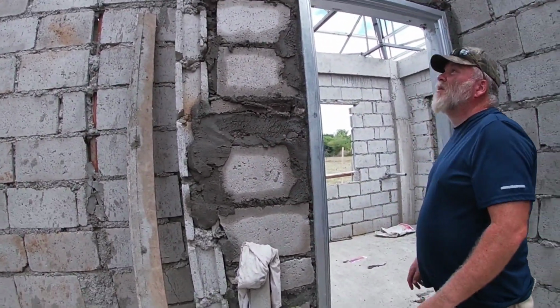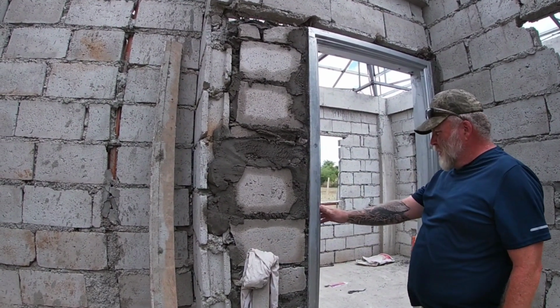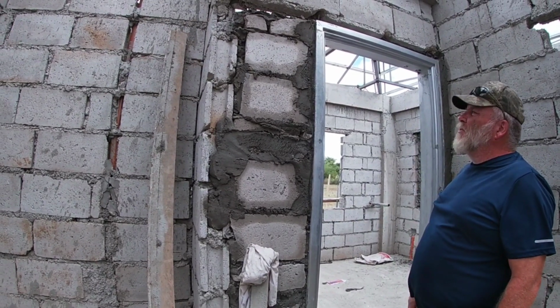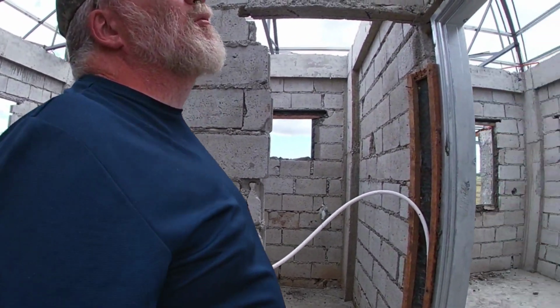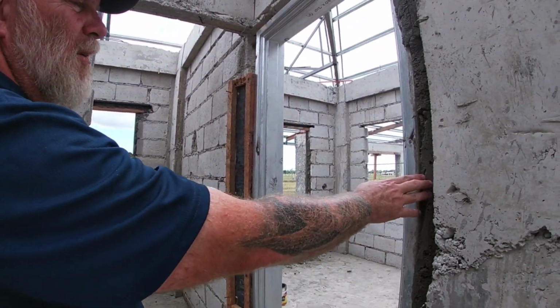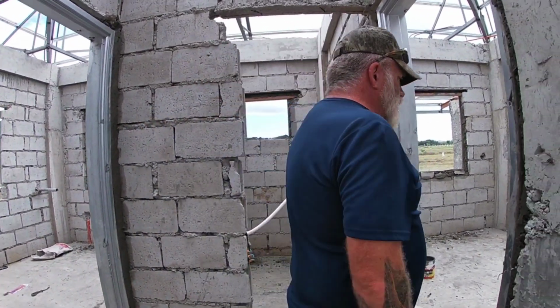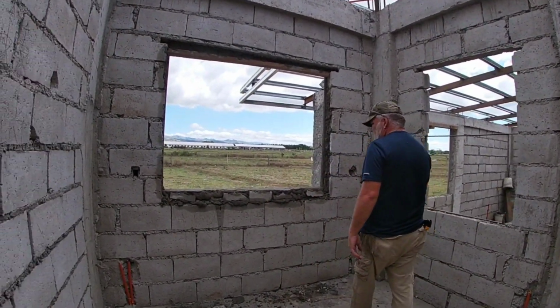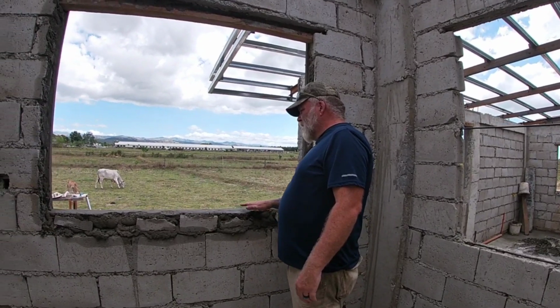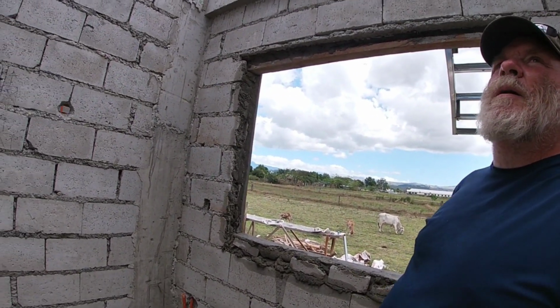Alright, so this wall looks like it's about done. They're gonna put cement in around the door jamb. Door jambs are steady. They're actually welded into the rebar that's in the wall. The cement going in is more or less just to seal it up and make it a little easier to finish, I guess, is what you would say. They can do the window wells here. Looks good. It's all looking good.